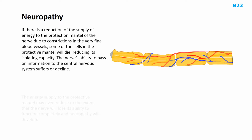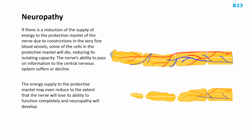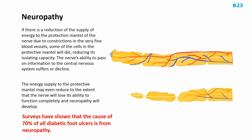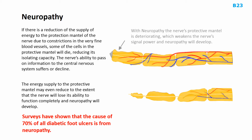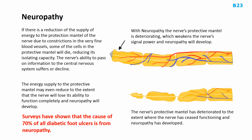The energy supply to the protective mantle may even reduce to the extent that the nerve will lose its ability to function completely and neuropathy will develop. Surveys have shown that the cause of 70% of all diabetic foot ulcers is neuropathy. With neuropathy, the nerve's protective mantle is deteriorating, which weakens the nerve's signal power. Finally, the nerve's protective mantle has deteriorated to the extent where the nerve has ceased functioning.